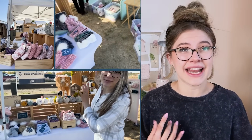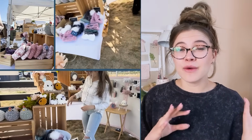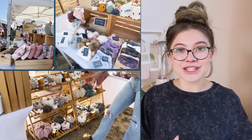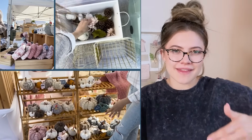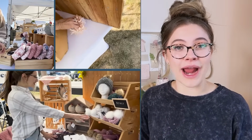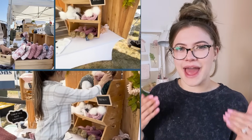Now I did sell a few adult things. I don't think I sold any adult beanies though, just a couple adult headbands. But other than that, it was all my baby stuff and plushies, and my pumpkins were doing really well, which was part of the setup where I was up front and then kind of the side. But in the back, really rarely were things selling, but rarely were people walking all the way back there as well.